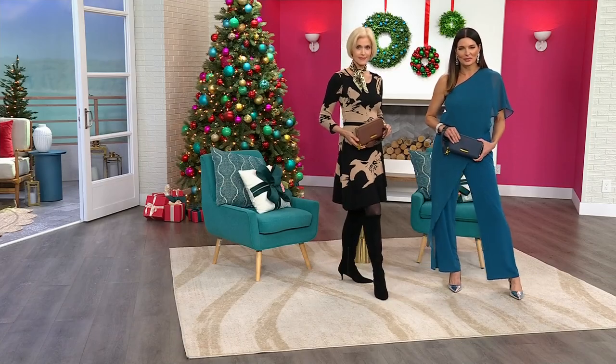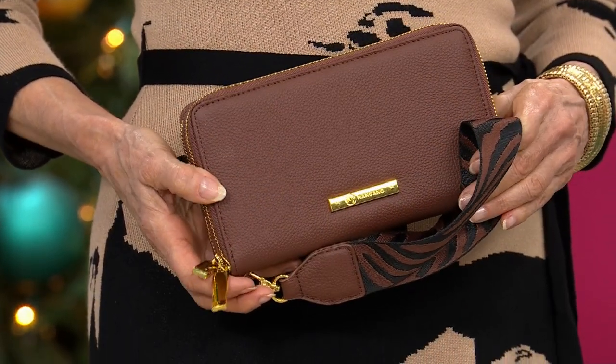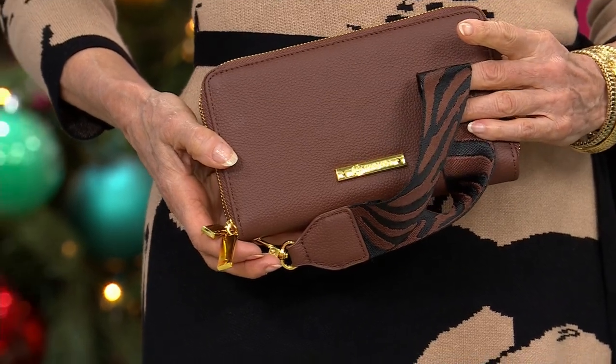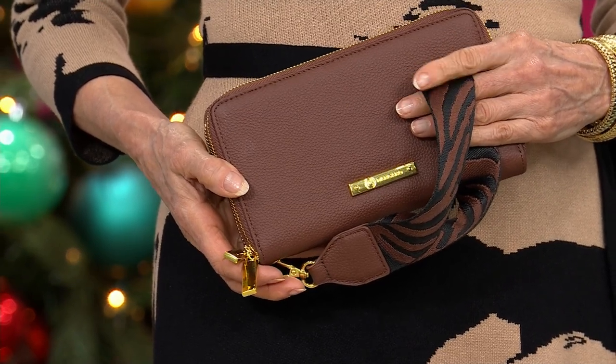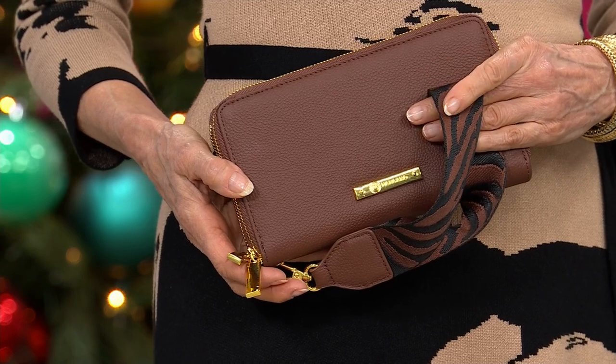You're so right. And you know, we should talk about the strap, because 9 times out of 10, if you get a strap on a wallet, it's a little thin, tiny strap. So I love how elegant and chic and really elevated the strap is. And Carol's showing it to you right there on the cognac.